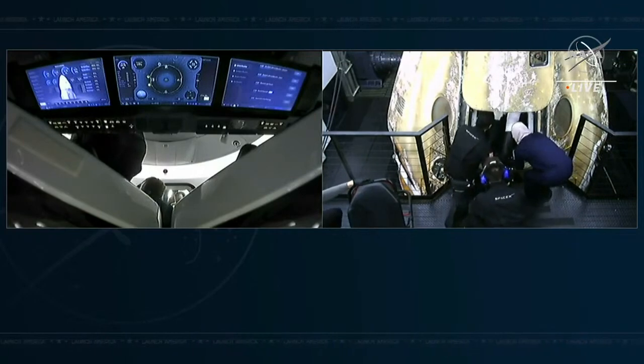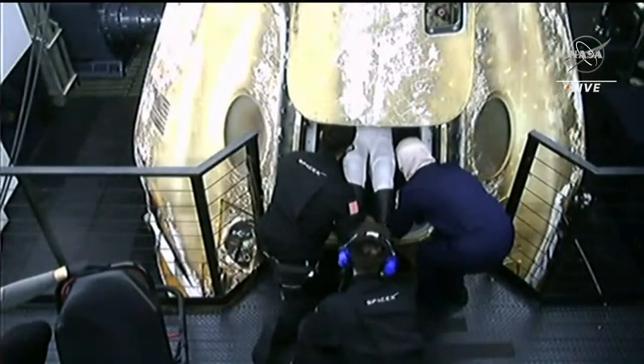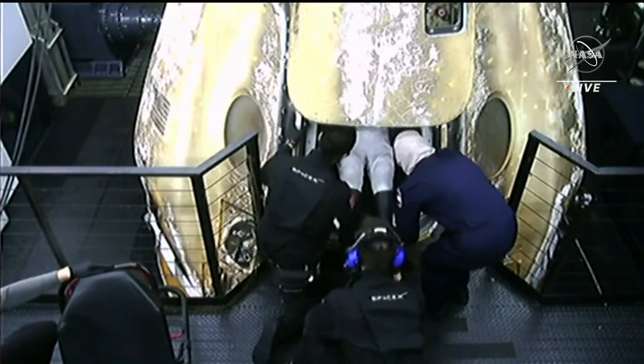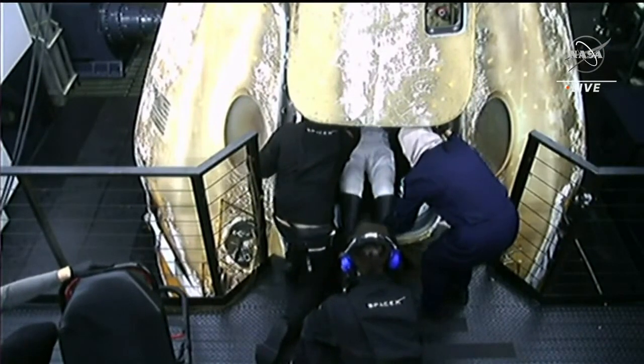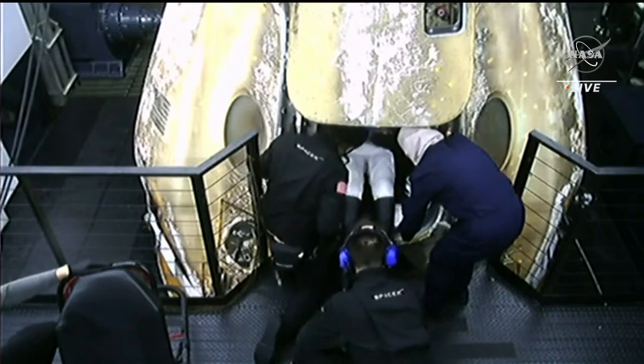And if he makes it out in the next minute, which it looks like he is, it will be exactly 1 hour on the dot after making splashdown. Not bad. 60 minutes exactly.